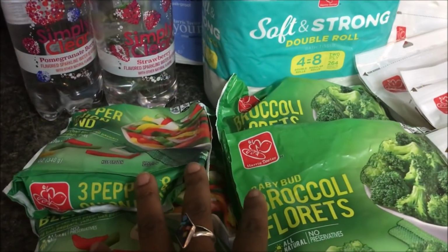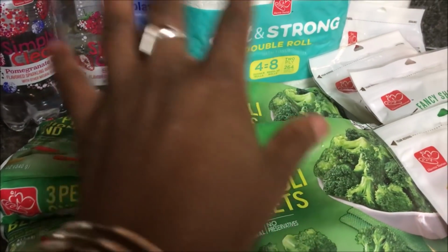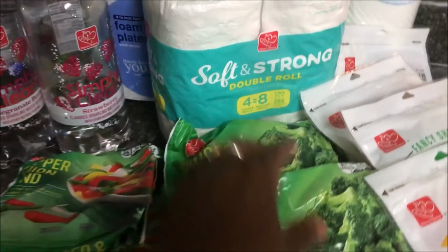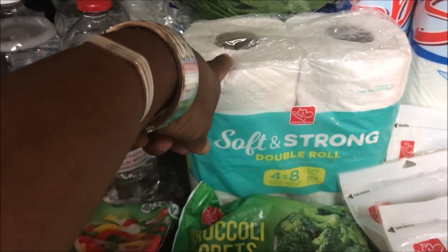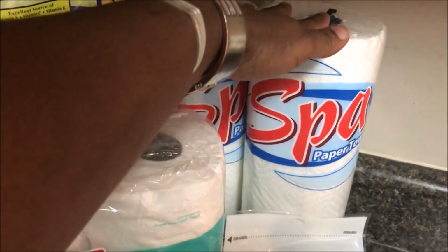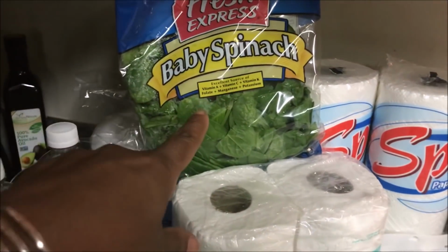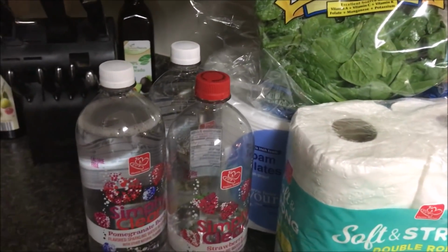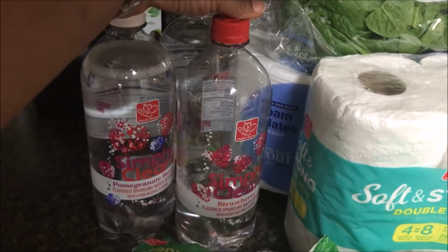The Harris Teeter veggies were 4 for $5, so I picked up 2 onion pepper blends and then 2 broccoli florets. We got our regular toilet paper at 2 for $3. No, it's $1.89 today. And then 2 paper towels were 49 cents each. We picked up baby spinach at $1.99. Foam plates, I think they were $2.99. And then 3 of these sparkling waters.